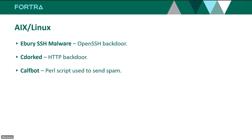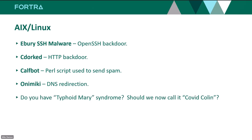Pathbot is also something that can run on AIX and Linux. It's a Perl script used to send out spam, and Onimiki is DNS redirection malware. So it can run on AIX and Linux. Previously we've called this Typhoid Mary syndrome, where these Power servers have acted as infection points for the rest of the network. Maybe we should now call it COVID Colin, as we've been living with COVID for the last 3 years.